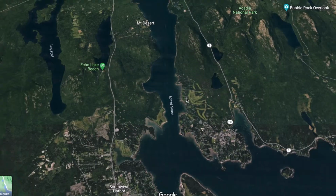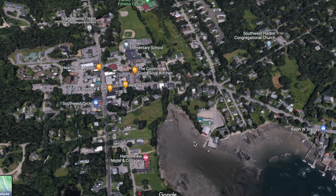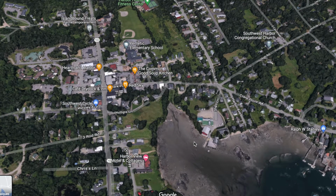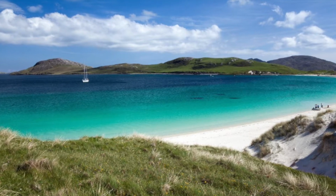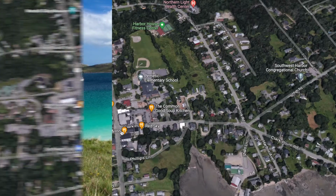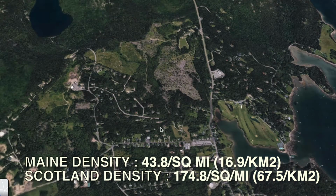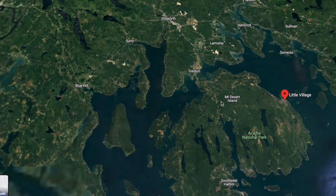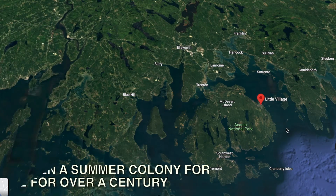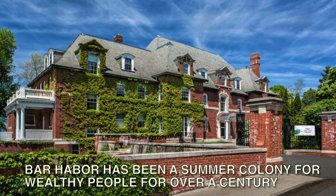Never seen something like this in Europe, in an isolated area. That's basically the same as if you found large mansions in areas like Scotland, near the water in Scotland. But I think that even Scotland is more densely populated than Maine, so that's why this overall is crazy to me. I'm probably missing out on something. This might be some popular area for Bostonians or something like this.